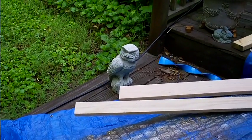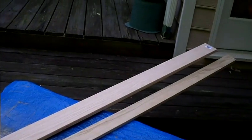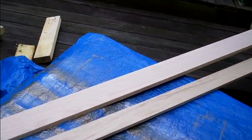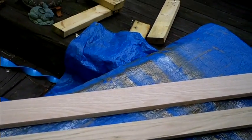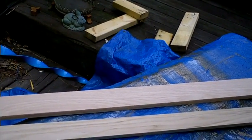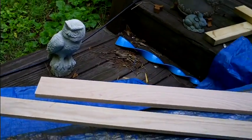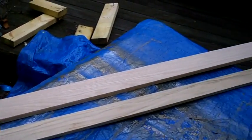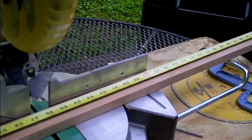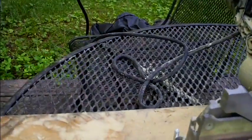Basically, I got some of this red oak, about 8 foot long strips here. And I'm gonna cut the different sizes to go upstairs, kind of make like a front. It's gonna look like a cabinet, but it's not really a cabinet. It's just gonna be the front of a cabinet. I'm gonna nail those into the 2x4s in the front. And here's the first piece here. I'm just gonna cut this. Got it measured exactly right.